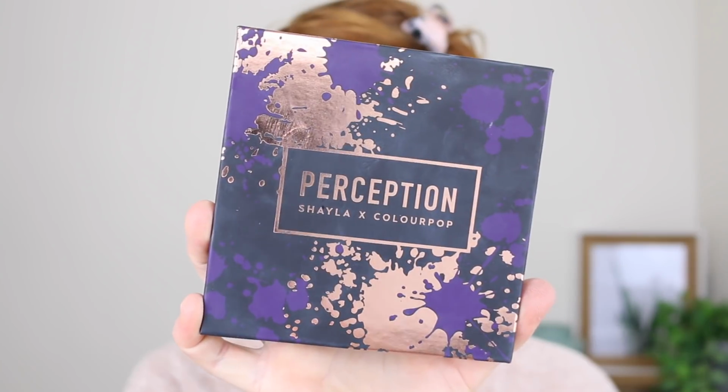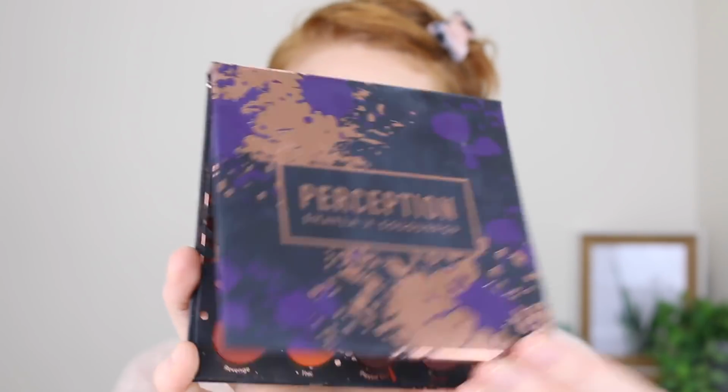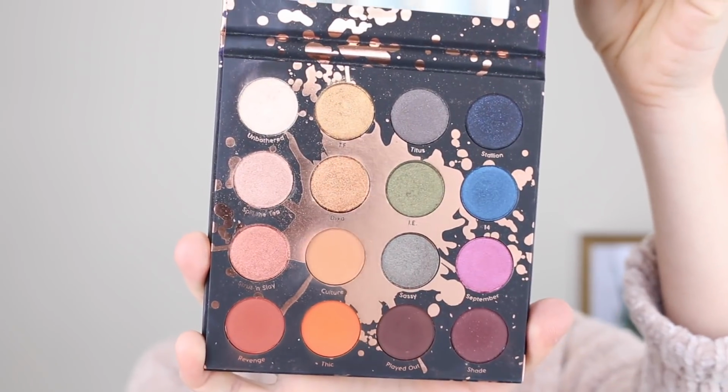Okay, so moving on to the eyes, I have been loving my Colourpop and Shayla Perception palette. First of all, this packaging is just beautiful. I love the gold splatters, they're just so pretty. This is my first time trying out Colourpop eyeshadows, and I am so impressed. They work so well, they are super pigmented, they blend out easily. I am just so impressed.